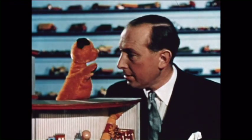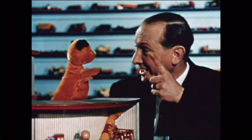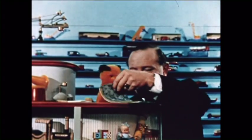A stamp album? A stamp album! That's it, Sooty. Gosh, that's the best idea he's had yet, isn't it? How much is this, Sooty? 4 and 11. Very reasonable. Can I just have a look at the stamps? All right, now then.